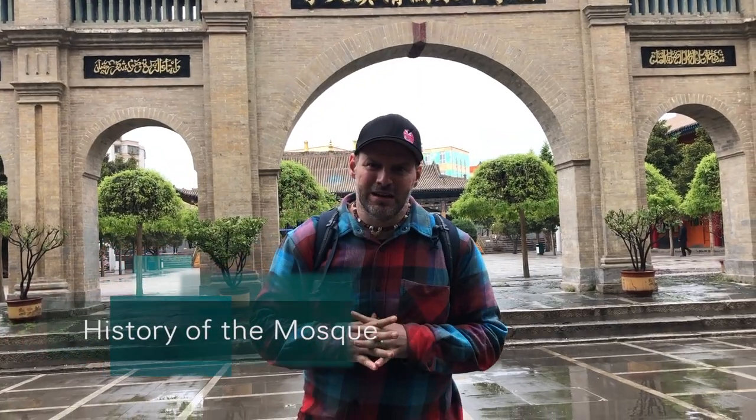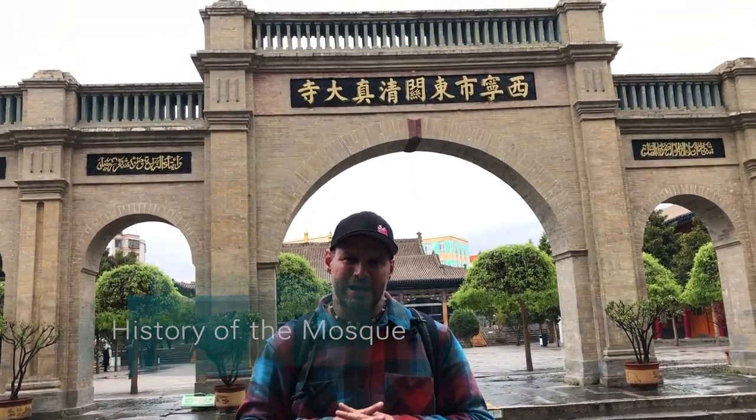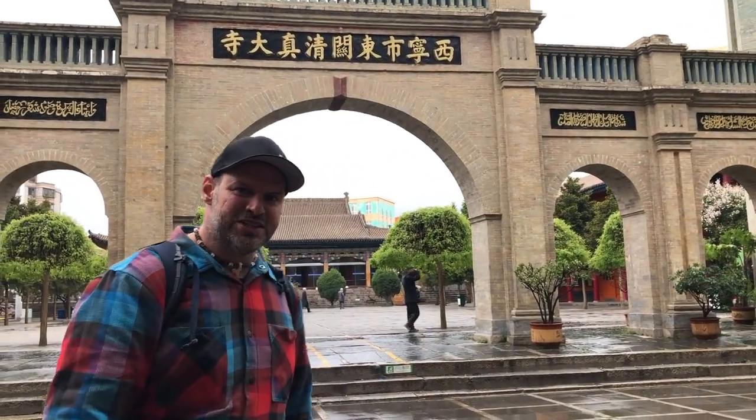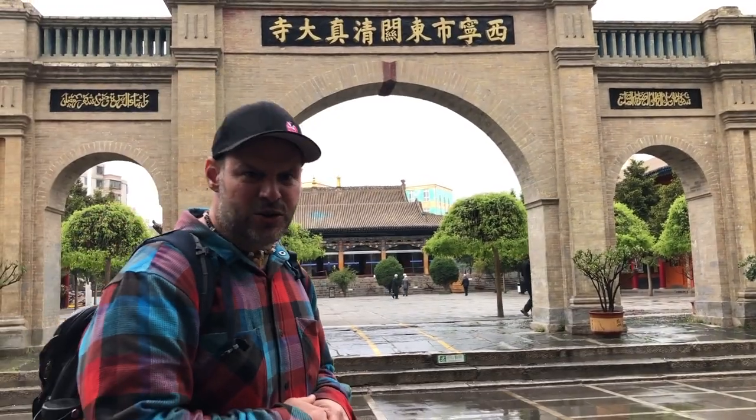Inside the main courtyard. This is the holy place of the Dongguan Grand Mosque. Okay, so this mosque was built in 1038 AD, but the current structure we're looking at was rebuilt right around 1949. So this has been destroyed and rebuilt, burned down many, many times over the last 1,000 years, but the most recent addition is about 70 years old.